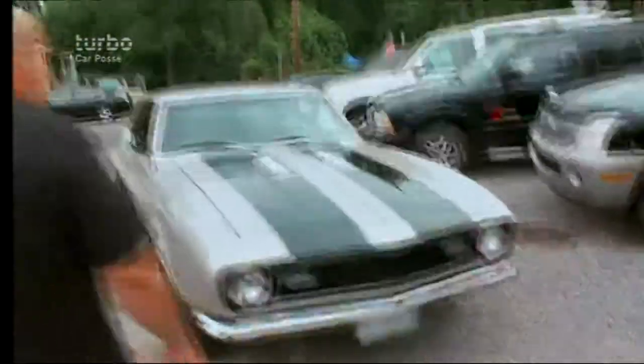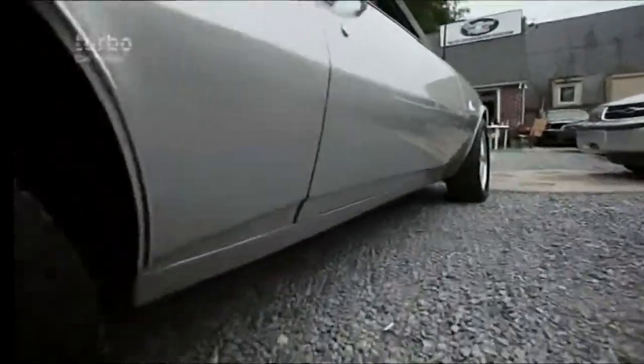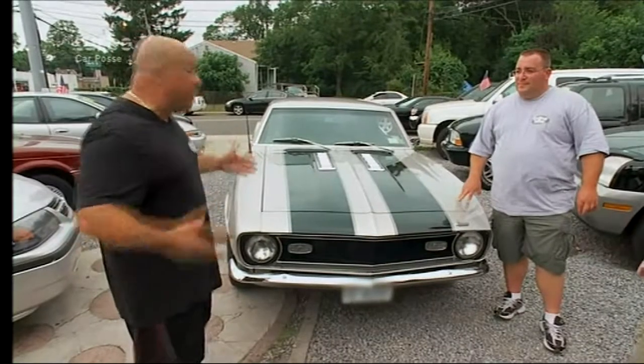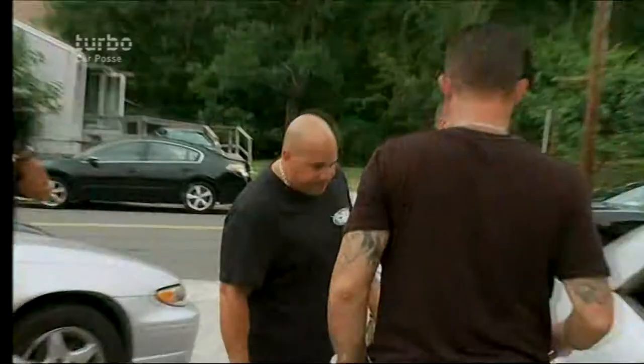68. Yes, 68. The 68 Camaro is an amazing car. If the mechanics are good and the body's in excellent condition, it could be worth over $20,000. Eventually, our dream is to own a dealership that only sells cars like this. I would love to have this car on the lot.